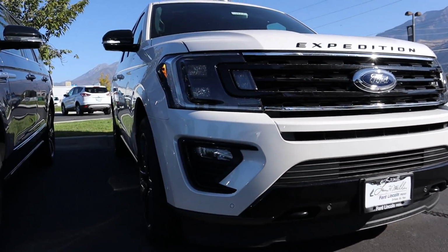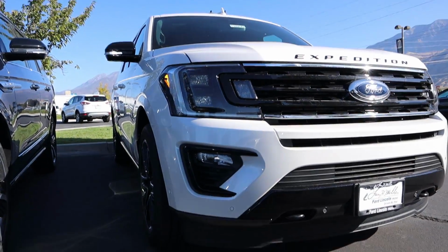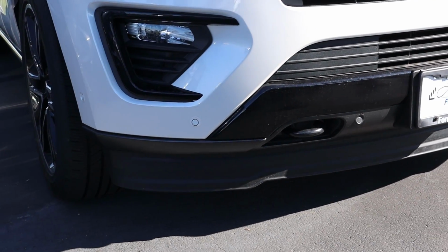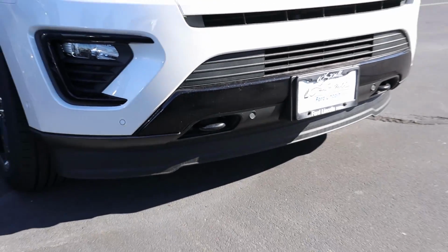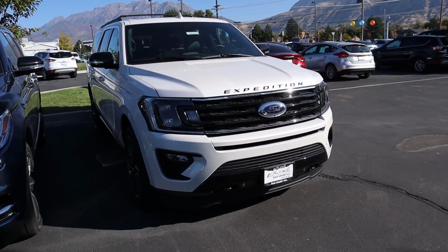If you pop in here, you can see that it's got full LED accent lights that wrap around with the LED headlights. Fog lamps are just down below, and then you've got your parking sensors that are all integrated into the bumper right across here. Tow hooks as well on top of that. You can just see the whole front end, very large and menacing.